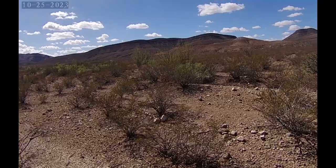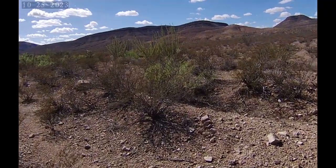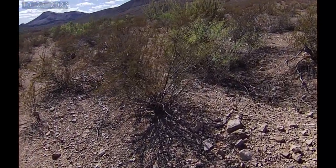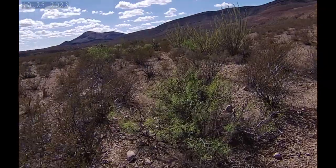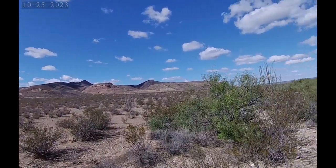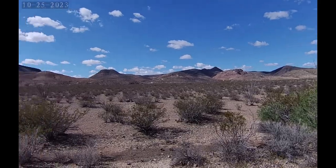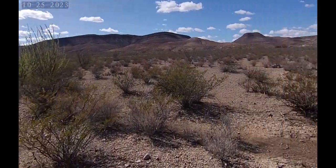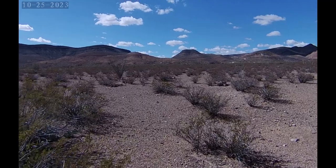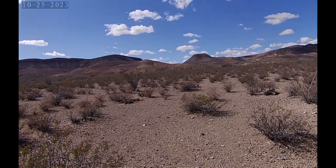Oh, here we are back at the west end of the field system. These two ditches that run along this upper part. You can really see this now, how well defined this ditch is. Well, that's it for these fields. We're going to head up towards this pyramid peak a little ways. Not going to go all the way up there today.